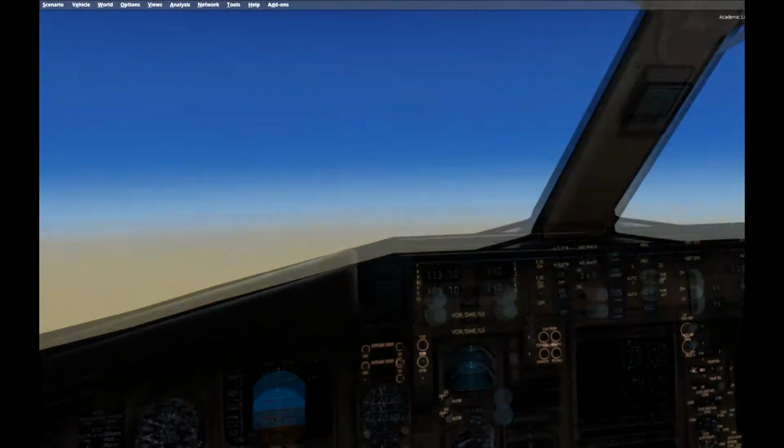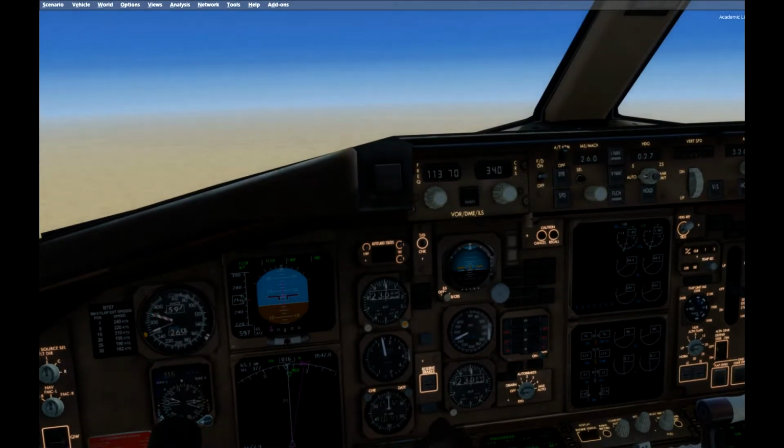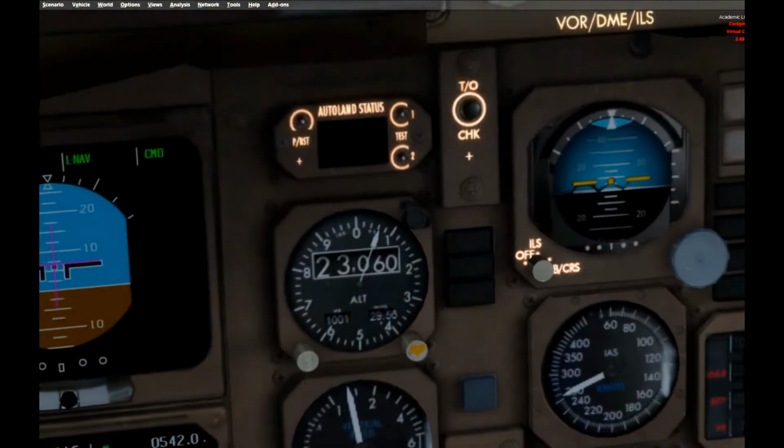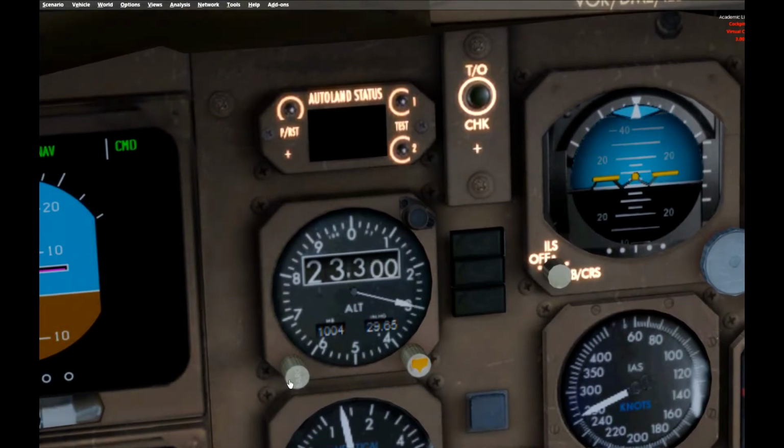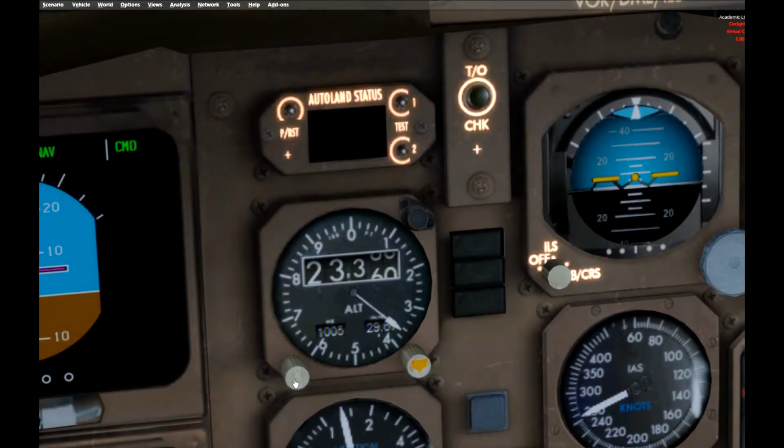All right, 2992 on the altimeter. 2992. I'm really speeding this thing up.